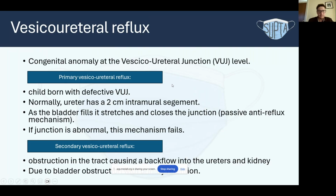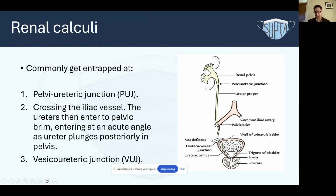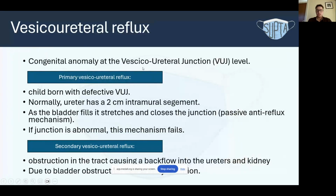So here we have the vesico-ureteral reflux, and this is a congenital abnormality that happens at the vesico-ureteral junction. So the junction, if we go back to the previous image, is the junction here. So it's where the ureter enters the bladder. It's a congenital abnormality that happens in children, and primary vesico-ureteral reflux is when a child is born with a defective vesico-ureteral junction, so the junction itself is defective.